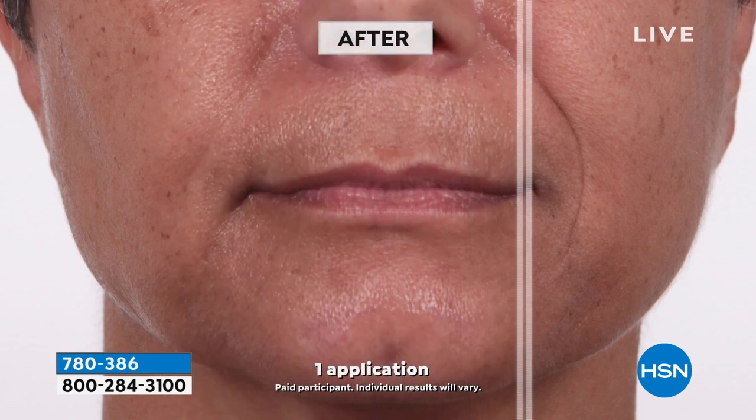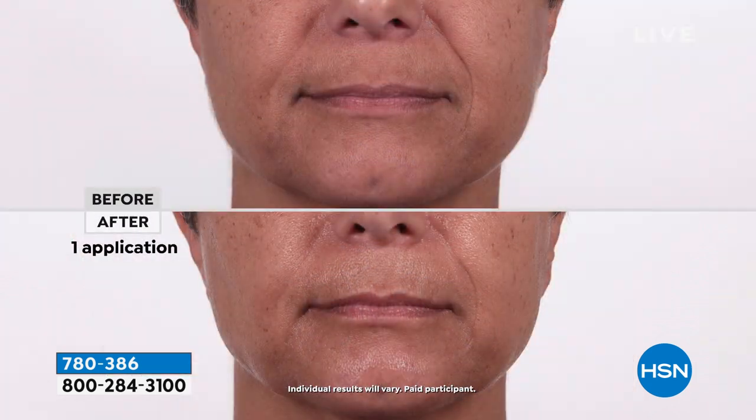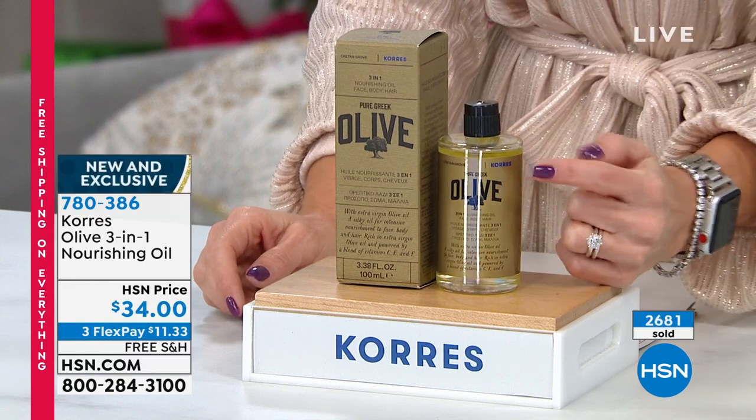Look at how instantaneously you take this silky soft application that's non-greasy and you have this improvement in the skin's tone and texture. You start seeing the radiance come back. You stop seeing that dull, dry, maybe lackluster, wrinkly skin. And after one single application, you're able to totally transform. This is a head-to-toe application.